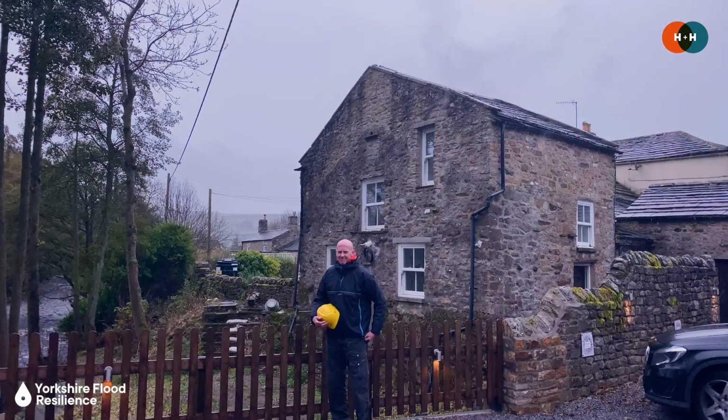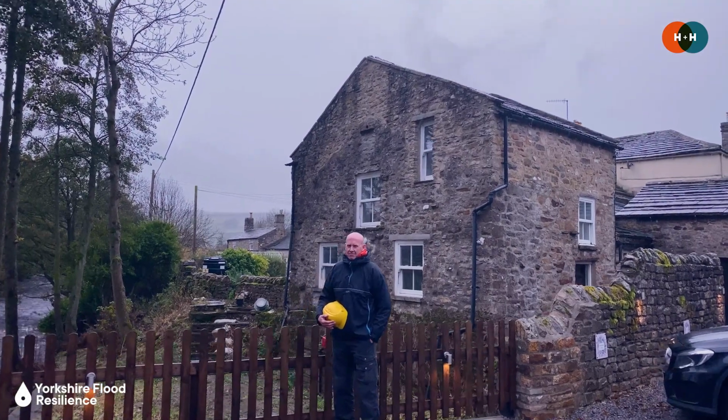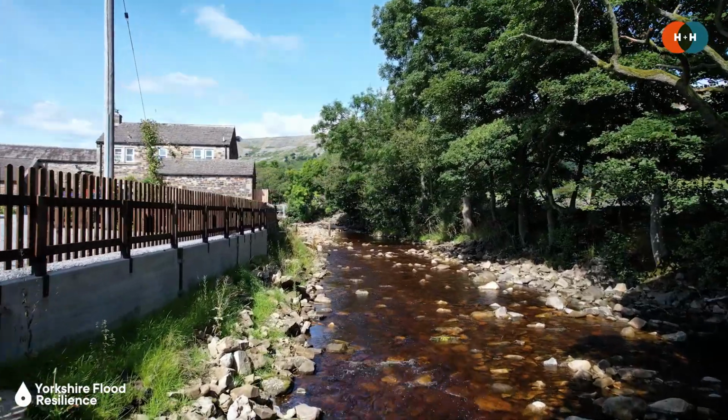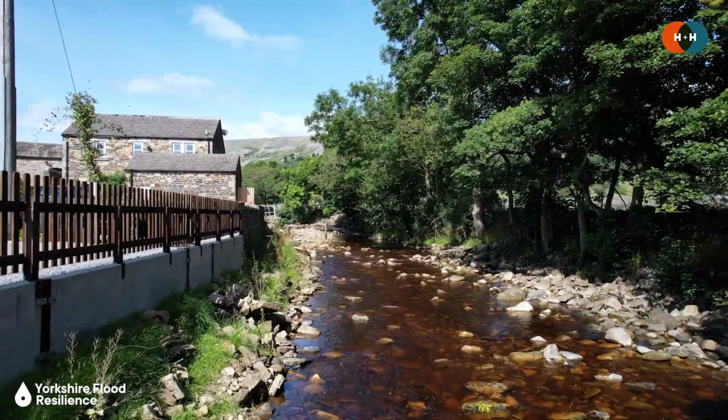We've lived here since 1993, so it's 27 years. And the Arkle Beck runs along the side of the property. The river has risen quite high at times, but no, we've never been near flooding.